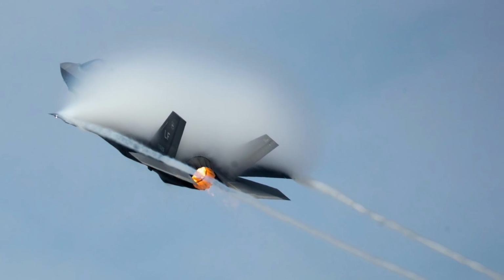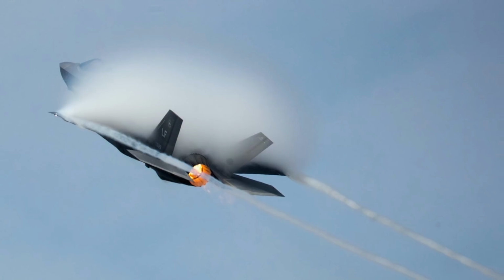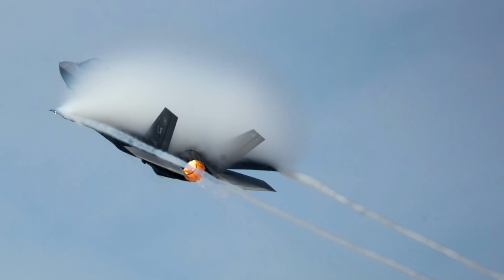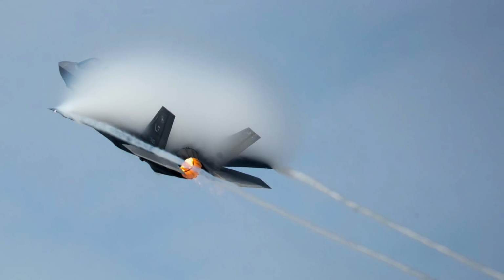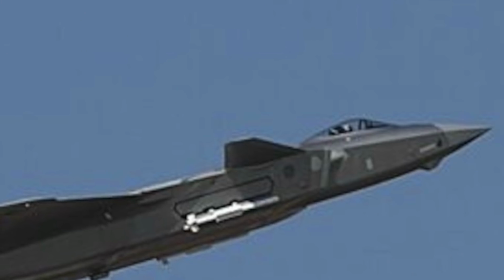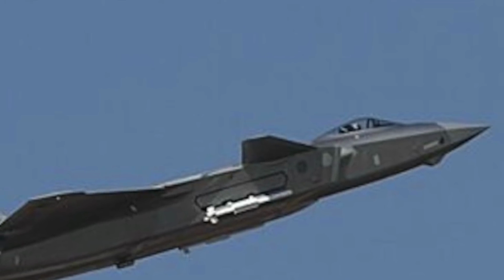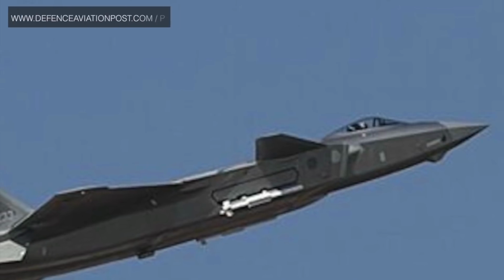F-35 has the lowest radar cross-section, RCS, of all the fighter jets except the F-22 Raptor, which is operated only by the US Air Force. It's a very low observable, LO, platform in reality. Unlike the Chinese Chengdu J-20, which is claimed to be stealthy, but has been exposed.